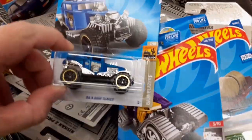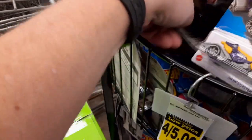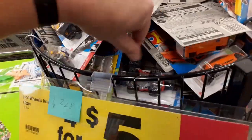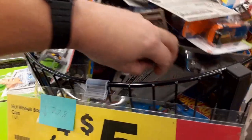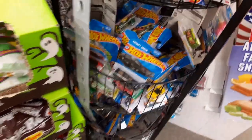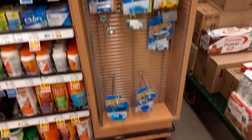I'm kind of falling out of this hobby a little bit. Now, if I was really smart, what I would do is go get a cart. Maybe I'd go get two carts even, and dump all these cars in that cart and go through them that way. Yeah, I'm not quite that devoted to this hobby anymore. Anyway, let's move on to the end cap here at Dillons, and not much.